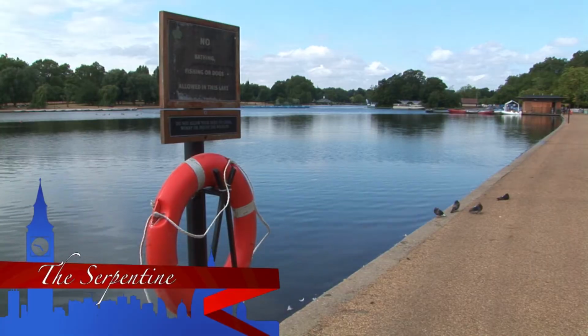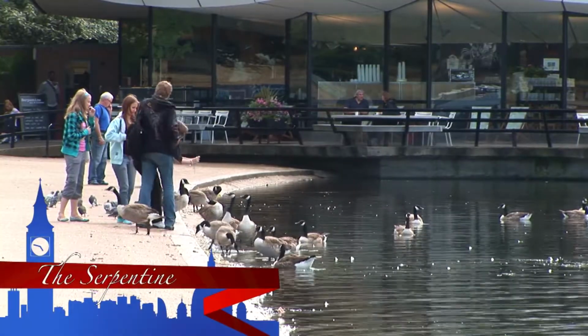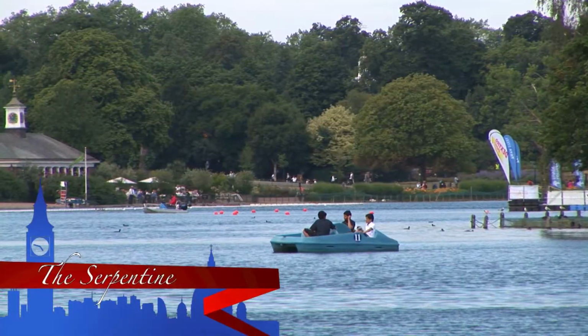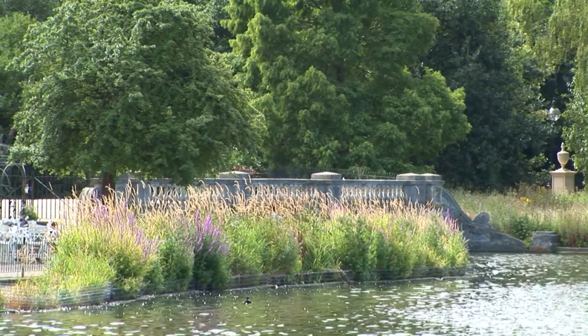Queen Caroline also established a new landscape fashion when she created a large lake called the Serpentine by damming the Westbourne stream. At that time, artificial lakes were usually long and straight. One of the first created lakes in England that was designed to look natural, it was soon copied in parks and gardens all over the country.